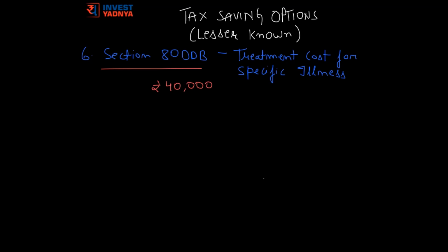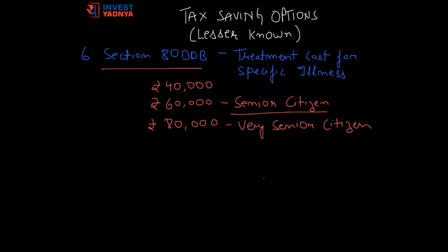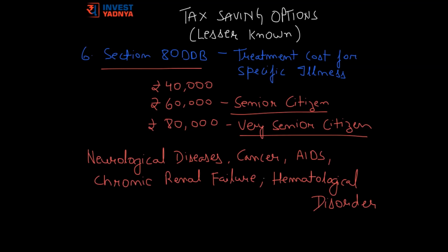The deduction limit increases to rupees 60,000 if the amount is spent for the treatment of a senior citizen, that is a person of age more than 60 years. And the deduction further increases to rupees 80,000 if the treatment cost is incurred for a very senior citizen, that is a person of more than 80 years of age. Specific diseases on which you will get this section's tax deductions are mentioned here.